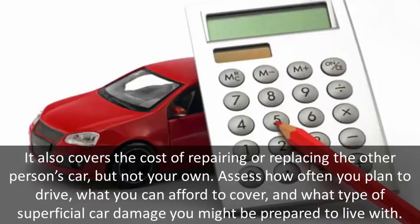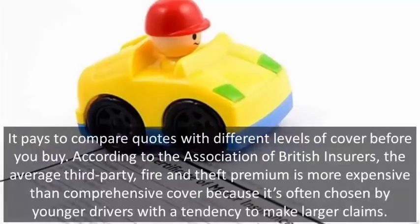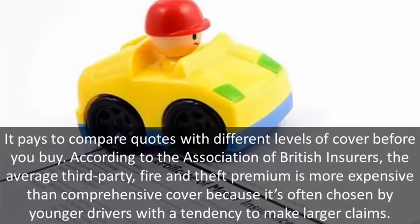Assess how often you plan to drive, what you can afford to cover, and what type of superficial car damage you might be prepared to live with. 7. But don't assume third party is the best insurance for young drivers. It pays to compare quotes with different levels of cover before you buy.